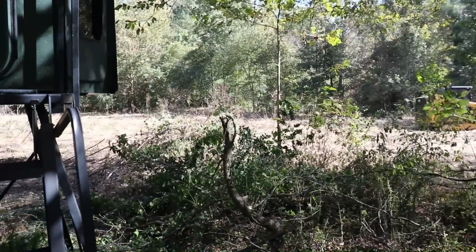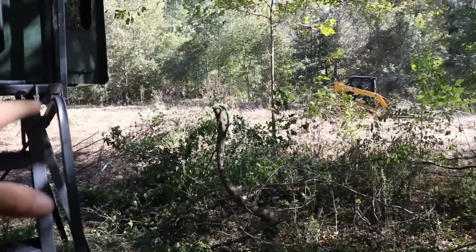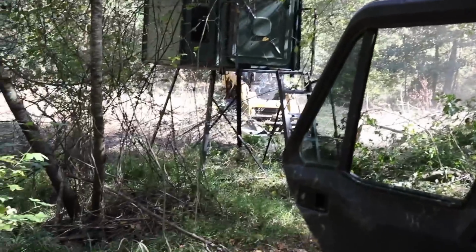Braden's cutting everything down. We're gonna get a feeder in here, throw out some corn like we did the last section. This is where I'm gonna be doing a lot of my hunting, so we're trying to get this spot really, really good. Can't work when we got Killer over here cutting shit down. Like I said, this is where I'm gonna be doing a lot of my hunting.